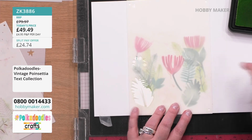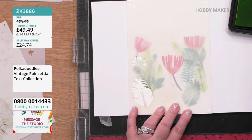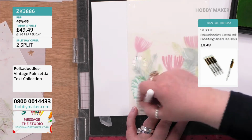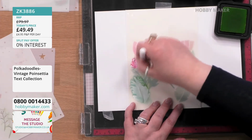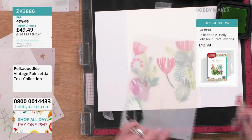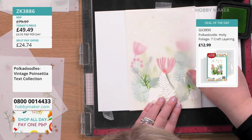I can't remember how many stencils there are. 7, I think, altogether. And this is, of course, available as part of the big bundle, or it's available individually if you wanted to get it on its own. So this time, we've got some little dots here, so I'm going to just try and speed up. Come on, Nikki. Okay. Faster, we're going to run out of time.